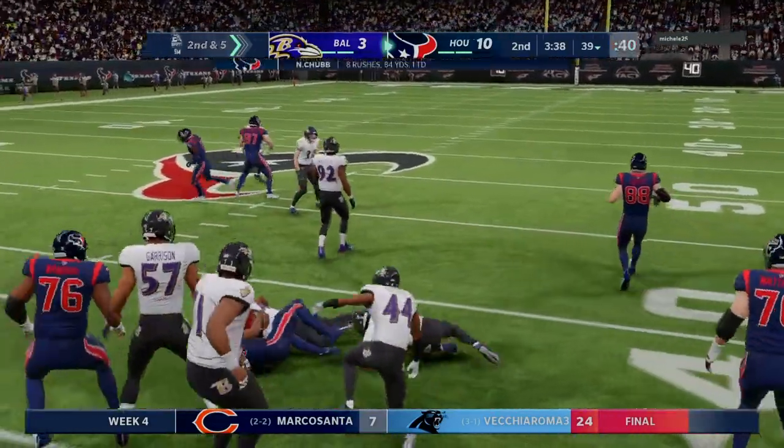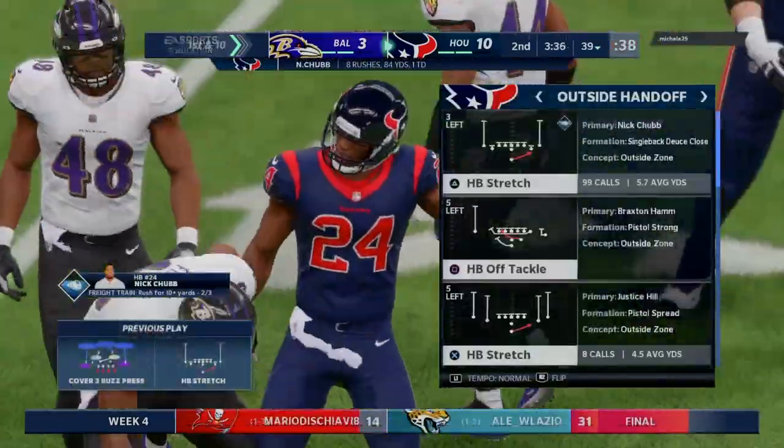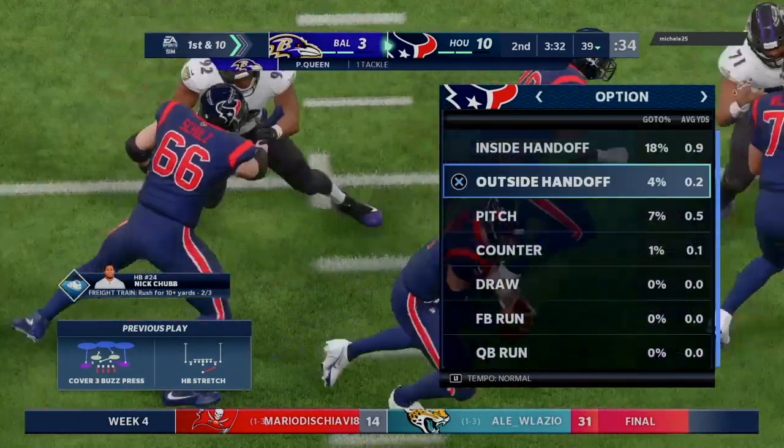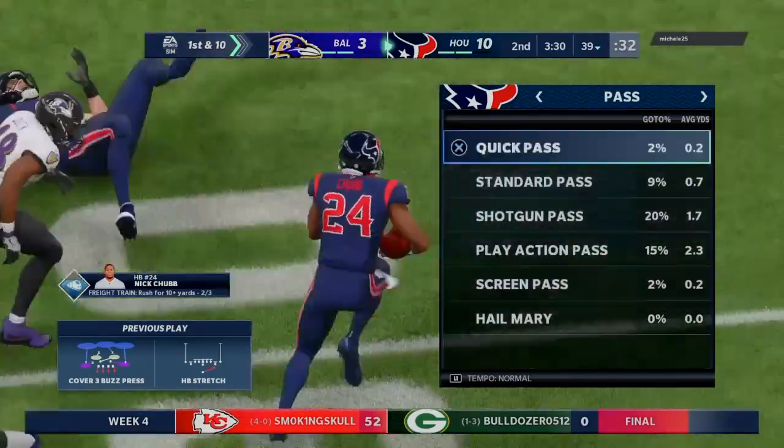On the ground, it's Chubb. And this will be a Texans first down as the tackle is made just shy of the 40. We've seen him break off a big run already in this game, and for a second, that would look like it might be another.